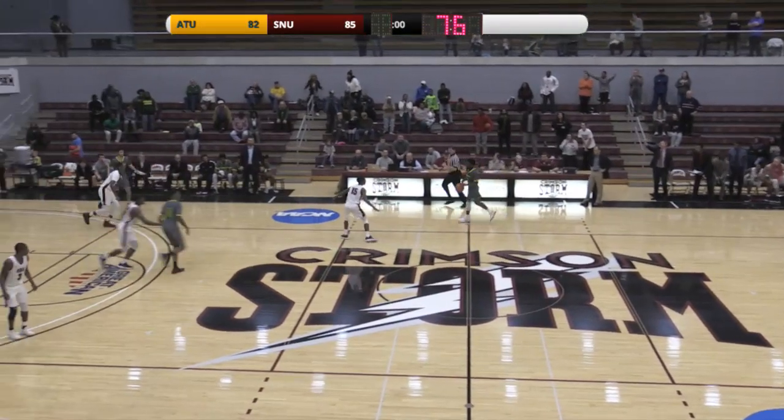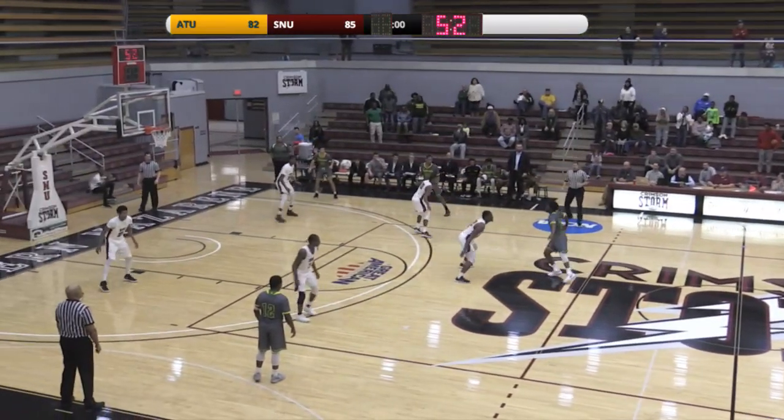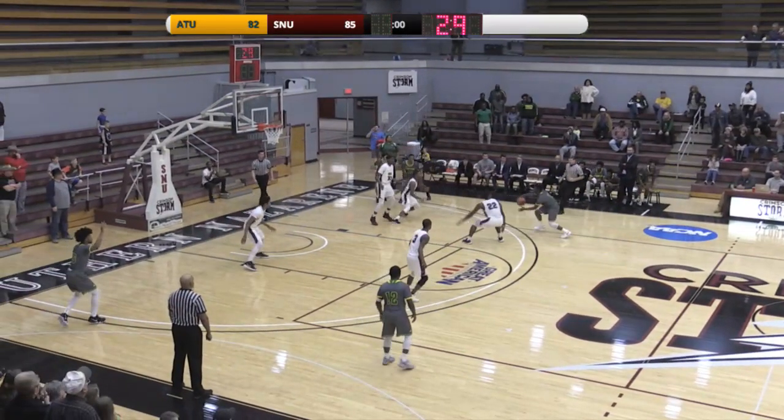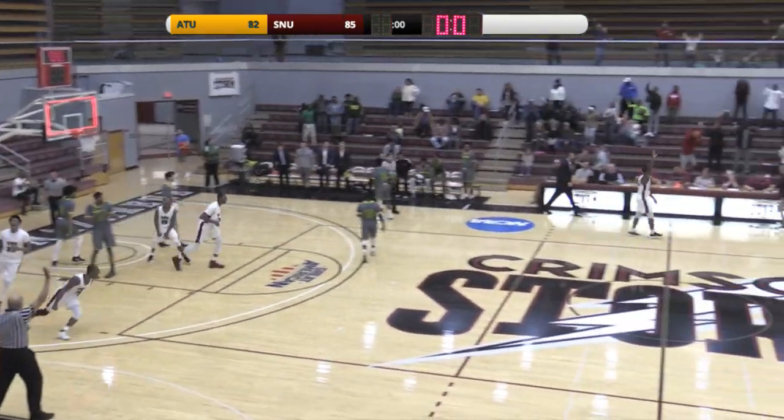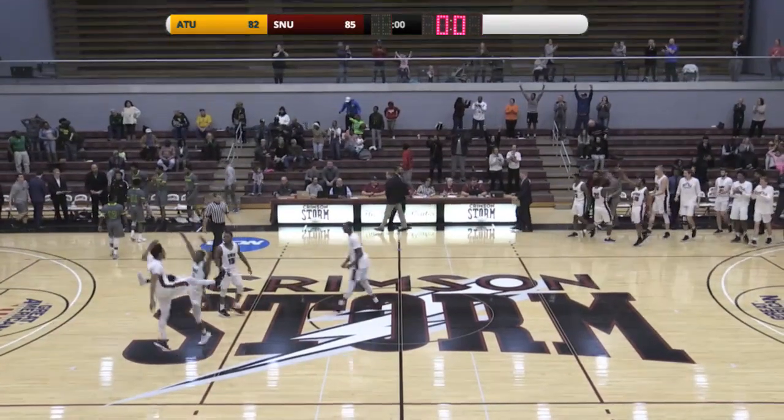Glasper in the backcourt with it now, 7 seconds. Runs away from a screen. He's got Newton on him. Step back three for the tie. It's off the rim, no good, and SNU holds on for victory.